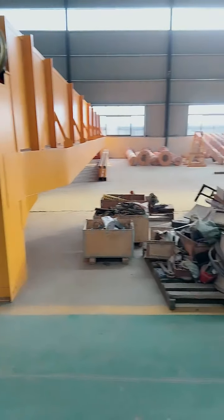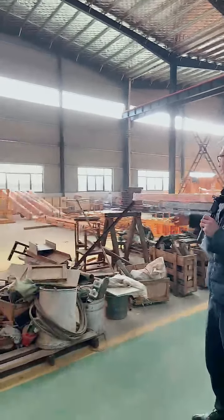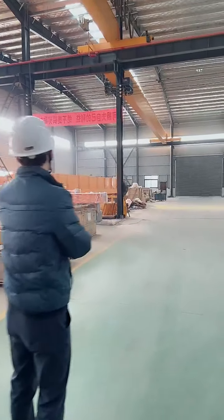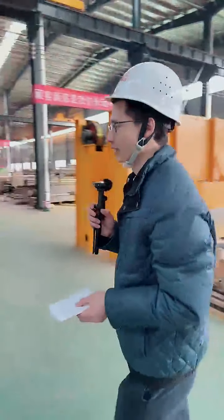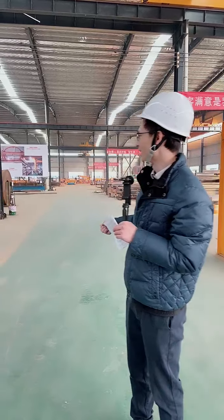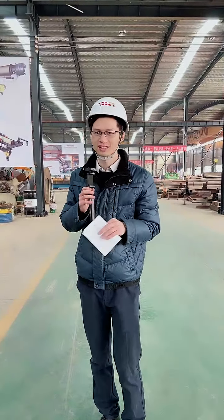And we can see this area is the tip crane, the pin, the arm, the clamps. This is ready to ship. And you can also see some of the main girders for the cranes, and it's the double girder. Now we have introduced our single girder cranes. Later we will see that we also have KDK cranes and double girder cranes. Now I will introduce the other types of cranes.